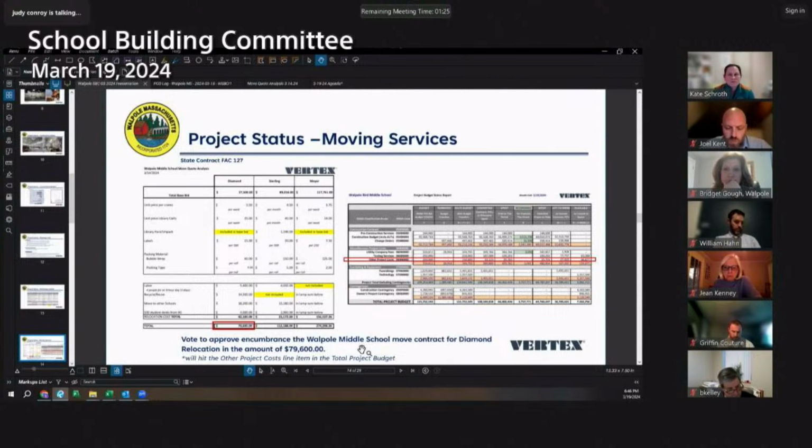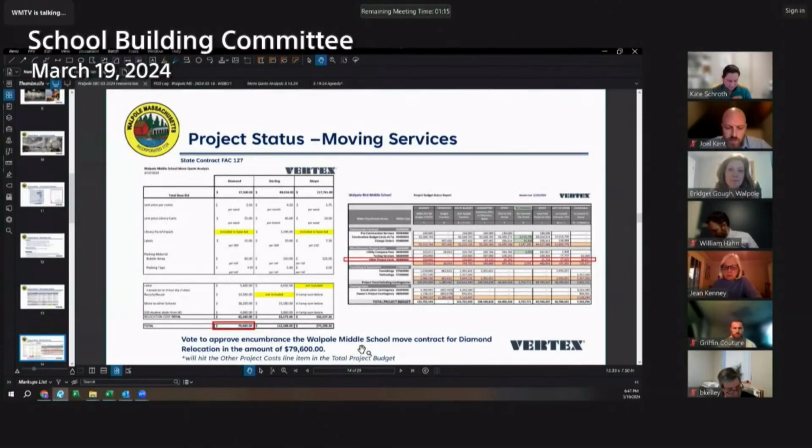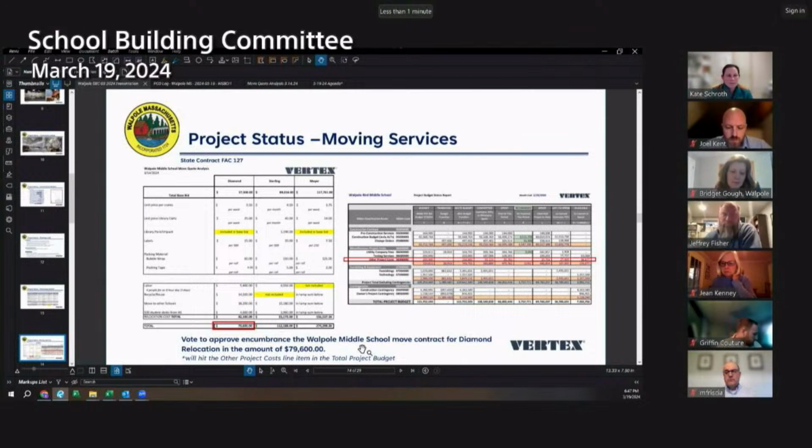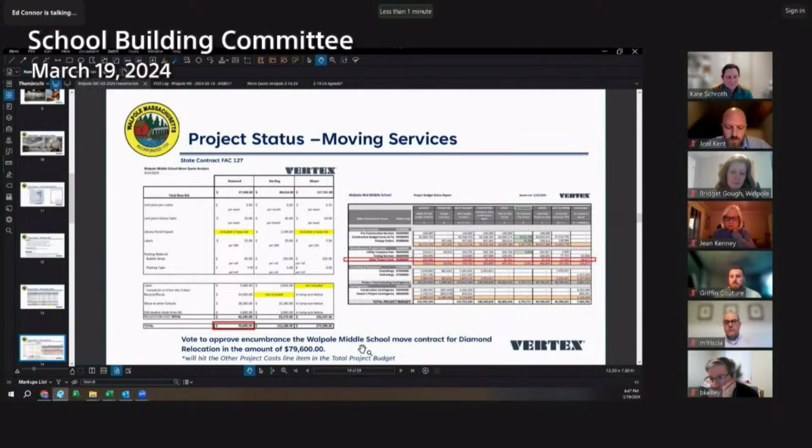Anybody else? Hearing none, I take a motion to approve the move dollar value. I'll move. I have a motion from Mr. Fisher. Do we have a second? Second. Second from Ms. Gallivan. Let me poll the committee. Mr. Fisher. Yes. Mr. Barrett. Yes. Dr. Kenny. Yes. Ms. Gallivan. Yes. Dr. Goff. Yes. Mr. Anderson. Yes. Mr. Conroy. Yes. Jeff Fisher. Yes. Jack Fisher. Yes. Mr. Connor. Yes. Dr. Hahn. Yes. Is Ms. Gaositz here? Or Mr. Senek? Yes. All right, thank you, Mr. Senek, and I vote yes, it is a vote.